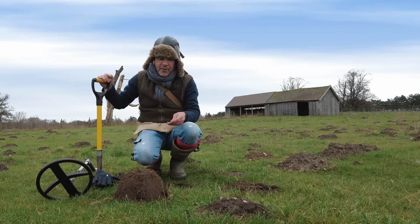I don't know if you can hear that, but it's just nicer and fainter than the more obvious things I've been digging recently. So we'll give this a go. I think this must have had something to do with the army, this section, in the Second World War. Well, that's nice and clear now. It's probably a cartridge. Nice and deep. Could even be a rifle round on edge.